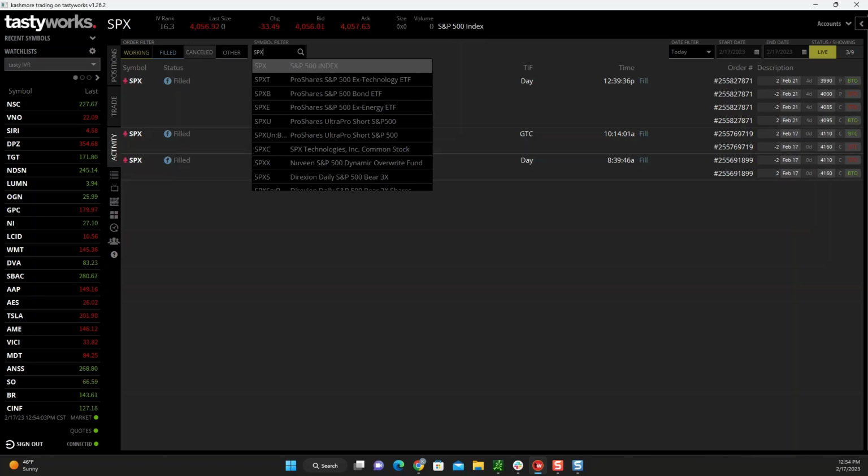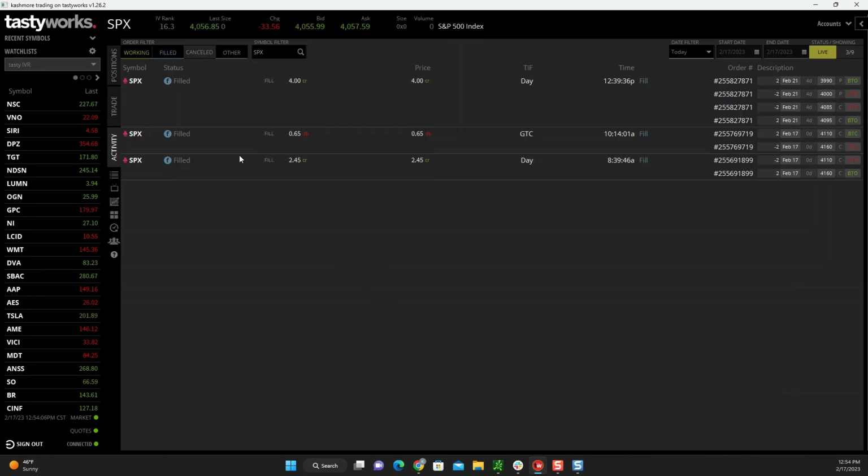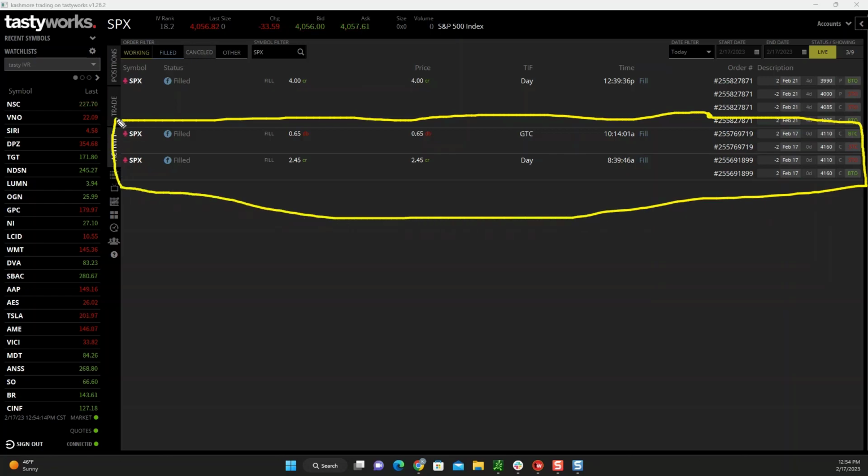Here you can see my SPX fills. The ones you need to pay attention to are these two at the bottom. The one at the top is an Iron Condor that I just put on, taking advantage of the long weekend. But as you can see, I got filled on a 4110, 4160 call credit spread for 245, right? So here's the position. I held it for, we'll call it an hour and a half, and ended up closing it for 65 cents, which was about 75% of the credit received.